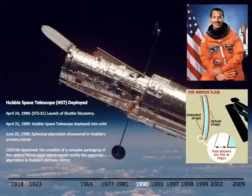And you might recognize the commander of that shuttle mission that launched Hubble. That was Charlie Bolden, our current NASA administrator. And then just a few months after the launch of Hubble, it was discovered that Hubble had a flaw in its mirror. So the size and shape of Hubble's mirror was off by just a tiny, tiny amount. But it was enough to make the images not what we expected. But Hubble was so important, we decided to go fix it.